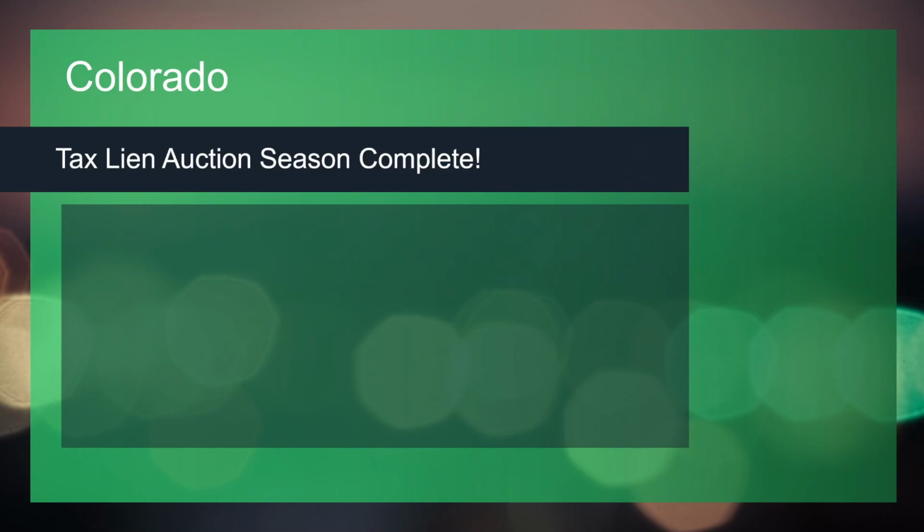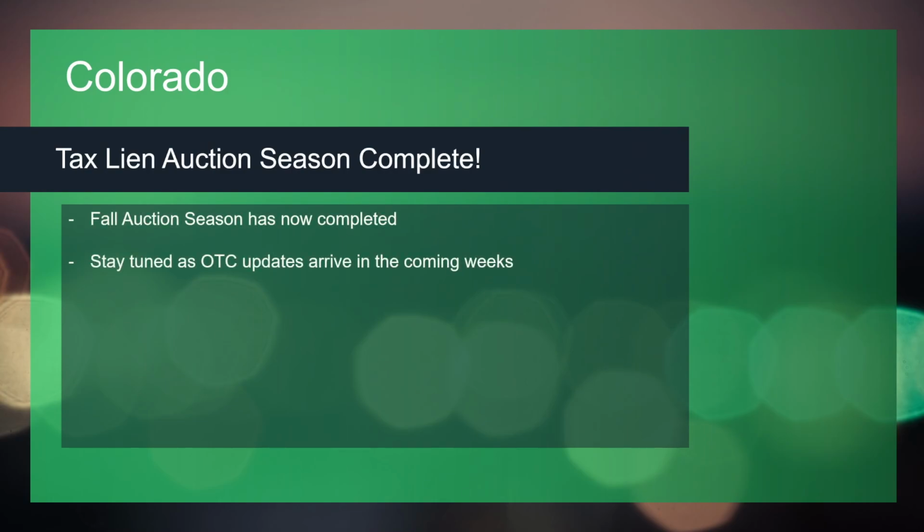Now we can look at Colorado. The tax lien auction season is complete since our last news video. And stay tuned, we have more OTC updates arriving. We've already seen a few leftovers from this year show up in the rolls. And they're liens that are available at full interest, 15% this year, that you can buy direct from the counties.